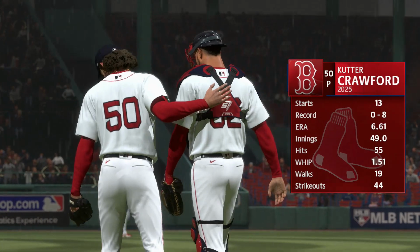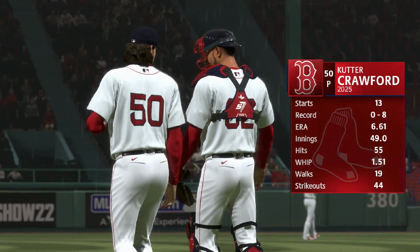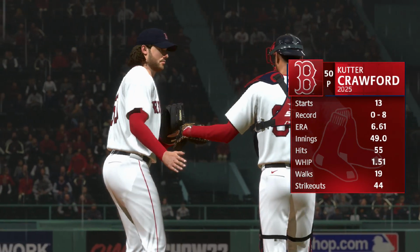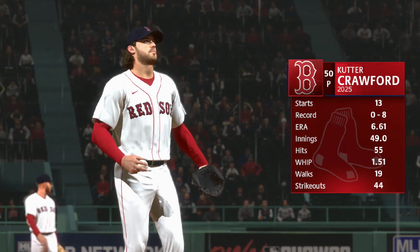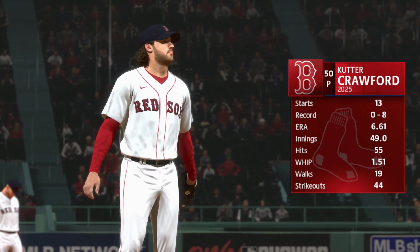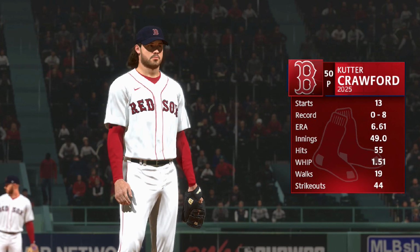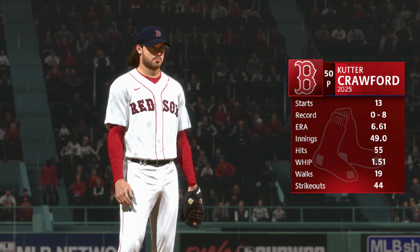So just about set now, and toeing the slab for the Boston Red Sox in this one, Cutter Crawford. What do you got on him, Chris? A very forgettable start his last time out. Was only able to work a couple of innings. We're looking for him to put it all together today. Command, tempo, and just really a confident presence out there on the mound.